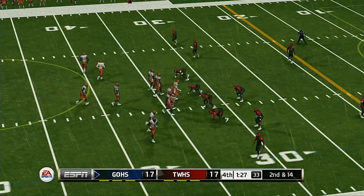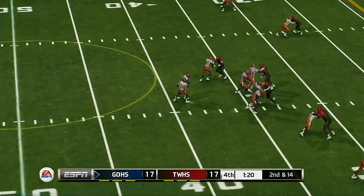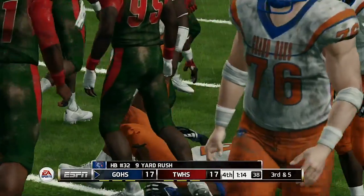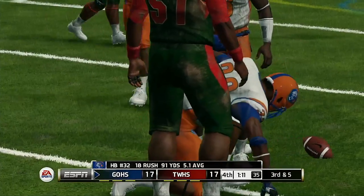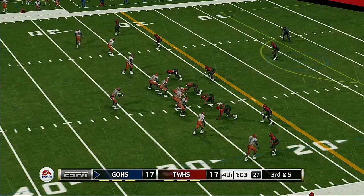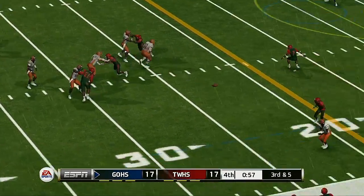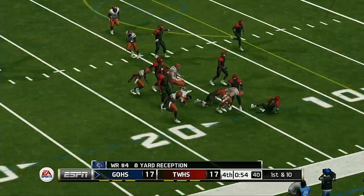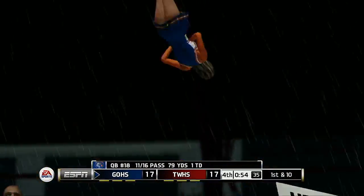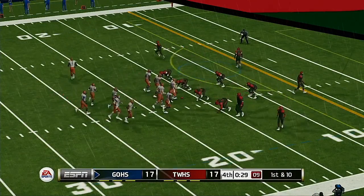Second down and 14. Ball on the 33-yard line. Gets out to around the 25. That's good for a gain of 8 yards. That'll make it. And this play is number 8 on the drive. 5 wide. Quick throw, and he's tackled around the 16-yard line. From the 16-yard line, first down.